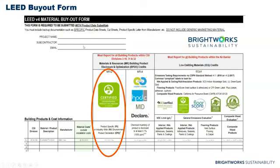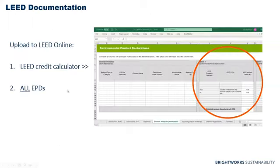In Buyout, we have a LEED version 4 materials buyout form that the GC sends to all of the subs, who return it with information about these credits and how the products may contribute. And then in the calculator, we need to list the program operator, whether it's industry-wide or product-specific, and that will help us confirm our tallies.